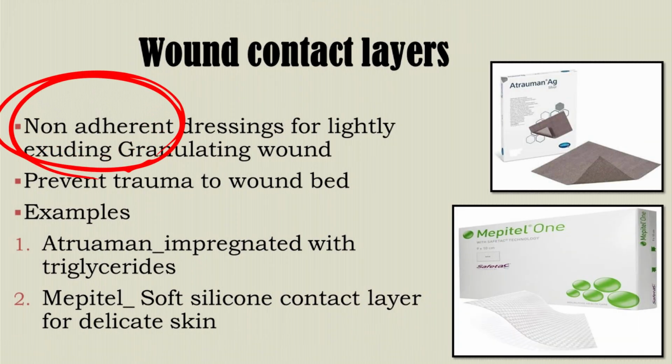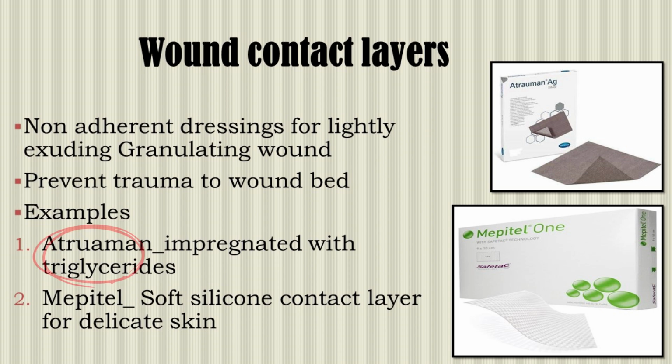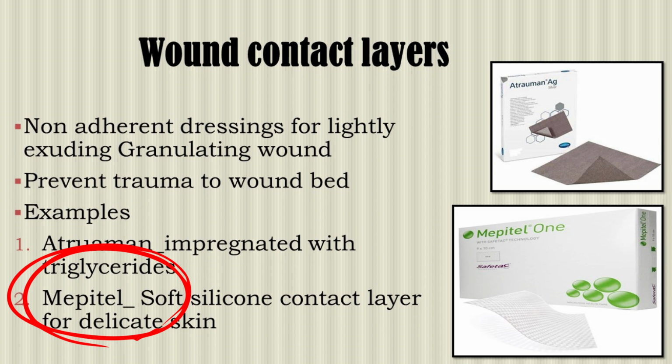Non-adherent dressings are used for lightly exudative wounds that are granulating. Examples include Atrauman, which is impregnated with triglycerides, and Mepitel, which is a soft silicone contact layer for sensitive skin.